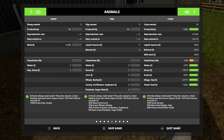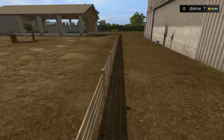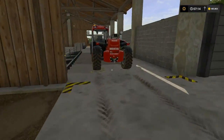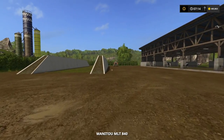What have we gotten? Cleanliness is back all the way up, so we're good there. Reproduction rate, we don't have any yet, but we'll have one just about every 2 days now. Liquid manure is up. Milk is up. I tell you what, it is not bad. Good things are happening here on Sussex. We have a lot of work to do still. We still need $772,000, $779,000, something like that. So we still have a lot to accomplish. What am I doing? I don't want to get in that. We want to get in that.